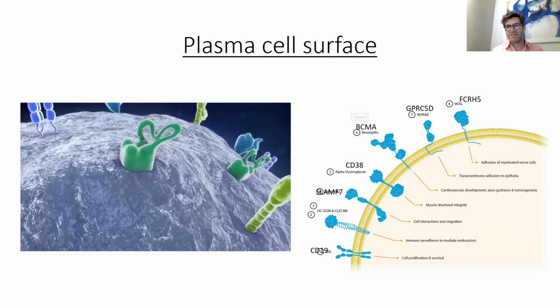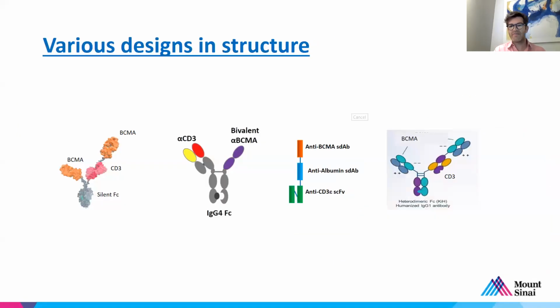And the plasma cell surface has many different proteins. Some of them you might be familiar with: CD38, that targets daratumumab, SLAMF7, elotuzumab targets that. But then we have others like BCMA, GPRC5D, FcRH5, CD19, and there's many more proteins that are on the surface of the myeloma cell. And some of these are very unique and particularly found only in myeloma cells that seem to be good targets that we can potentially use for bispecific therapy or to design immunotherapy.